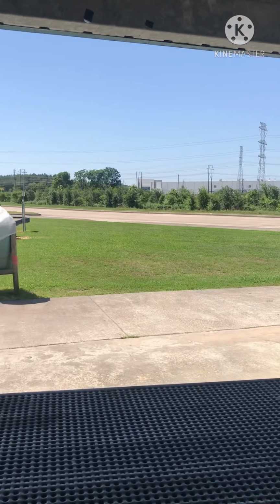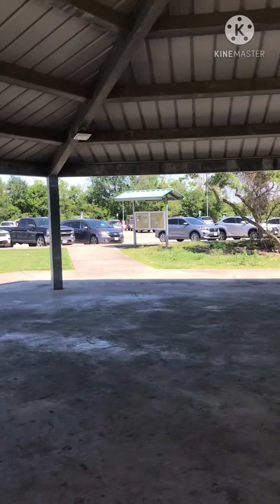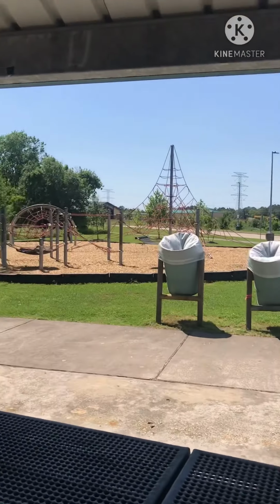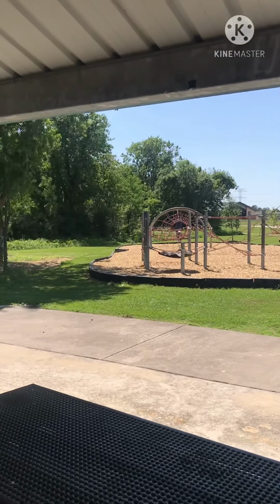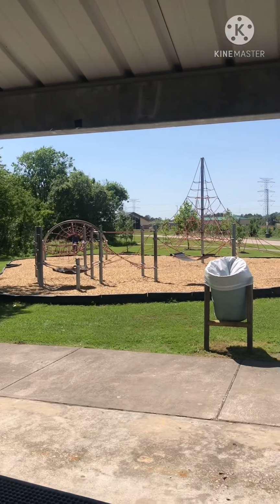Okay, if you can find this parking lot here, this looks like the main parking lot. We had trouble finding just the one that we did find. If you can find it, there is a playground here. I think there's also another playground up the way, but I'm not sure. I think I saw it, but I don't know if it's there. But we will check it out.